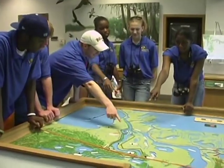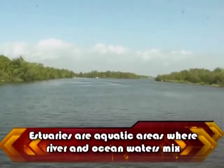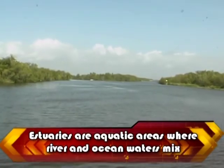The students learn that Trinity Bay is an estuary. An estuary is pretty much where saltwater and freshwater meet. It's a mix of both environments. An estuary is an area where fresh and saltwater mix, and it happens to be a nursery ground for many species that live out in that area.